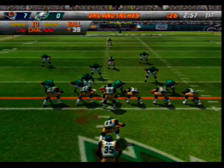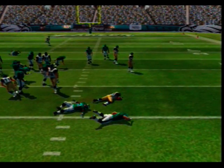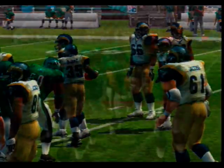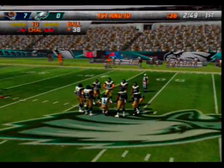The Eagles with a four-man front. Pull in this direction. Number 50 brings him down, but they get enough to move the chains. Good run to convert for the first down. The counter step really seemed to freeze the defense. They saw the play going in one direction, and boom, the ball carrier was going in the other direction.